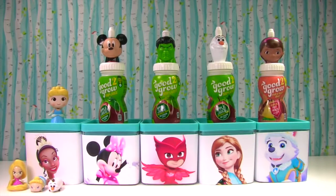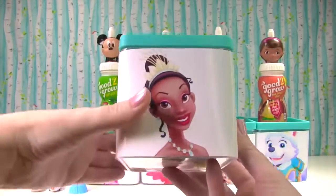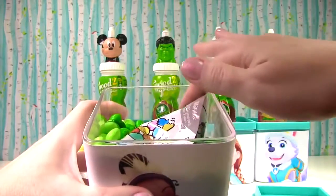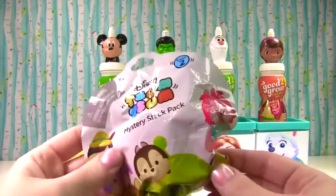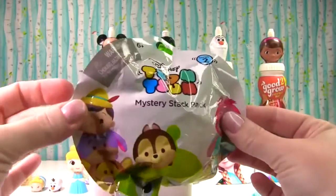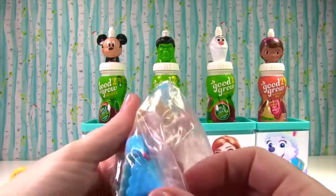Cinderella, you're back. Hop on down so we can get to that Tiana box. Up next, we have the beautiful Tiana, and let's see what she has for us. Whoa, it's lots of candy M&Ms, and it's a Tsum Tsum mystery stack pack. Who's inside? We have, oh my goodness, Cinderella!